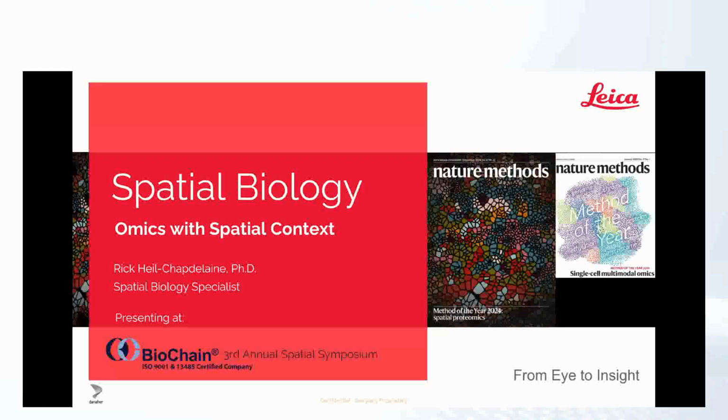Multi-omics in spatial biology. We'll start there. As you can see, we have a quick development of these different technologies becoming our methods of the year, where in 2020, one of the methods of the year was multi-omic single cell analysis. And last year, 2024, method of the year was spatial proteomics. We'll walk into the evolution of that and where we hope to walk off, not into the sunset, but hopefully into new dawns.